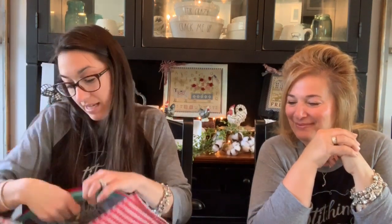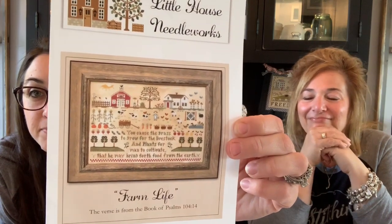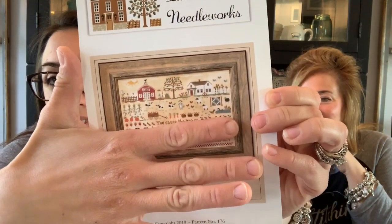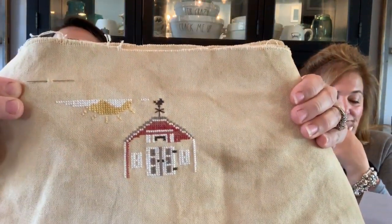accidentally, of course. Okay, and then I'm so excited about this one. So this was not in my mania plans, but when it came out and Fat Quarter Shop sent it to us, I was like, I have to start it. So this is Little House Needleworks Farm Life. I love it. I don't know that I'm going to do the words at the bottom. I think I'm going to stop after this row. But this is how far I've gotten. I do like those little radishes though, so I feel like I need to work them in somehow. We'll see.